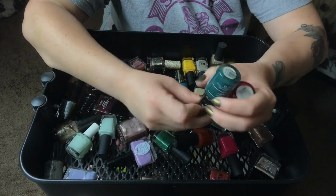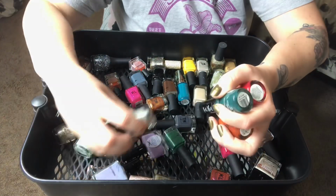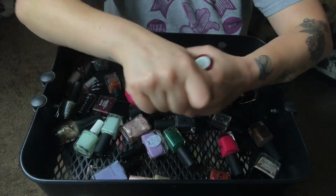Okay, these are some ones that I'm going to throw out right away that I have tried recently and just didn't like the way they perform. South Peach, Pinky, Gemini.